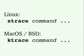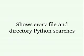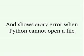All reasonable operating systems, I've listed their names here, provide an easy way to track all of the system resources that a program touches during its execution. Through tracing, you can see every file and directory that Python is searching during your import statements. And so you can see every error when Python can't open a file, whether a directory doesn't exist, or a file's missing, or something's there but it's not set readable.